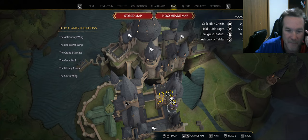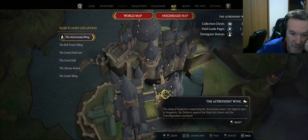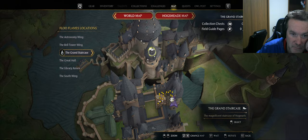What class are you in? I just completed the first two. Or, I mean, like, are you in Ravenclaw or? Oh, Gryffindor. And it actually selected it for me, so I didn't change.